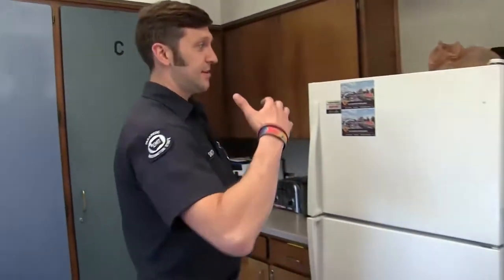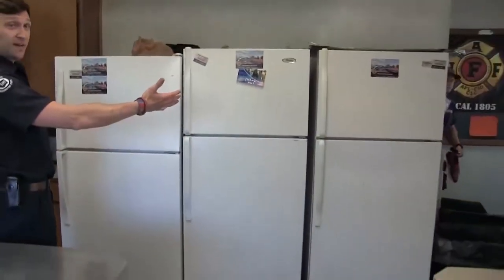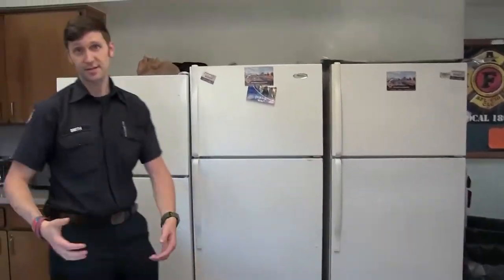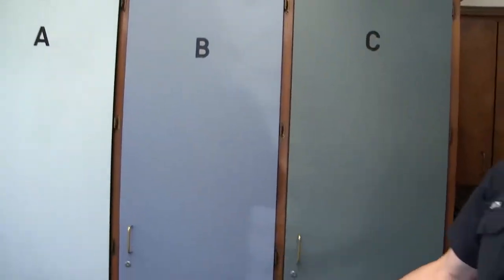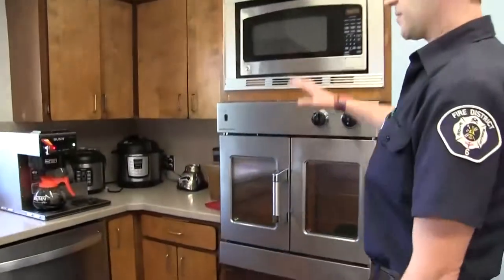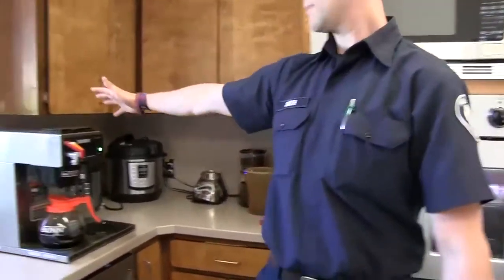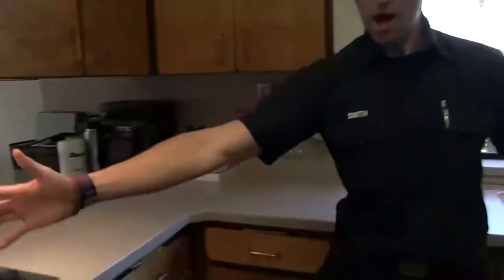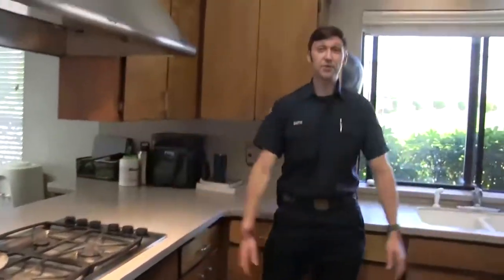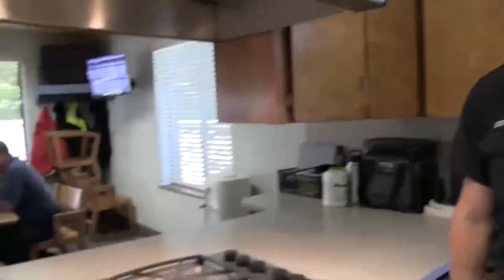Hello, my name is Firefighter Smith, and we are in the kitchen. Don't know if you noticed, but we have three refrigerators. We have three cupboards because we have three shifts. Got our oven, coffee pot, and our stove. We're here for 24 hours, so we have to make all of our meals.